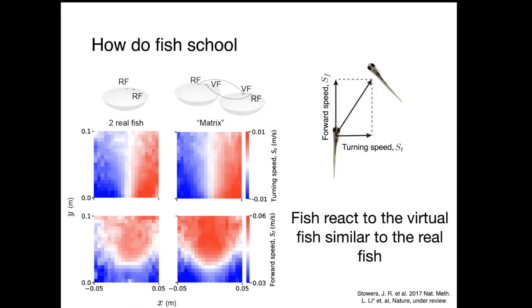Just one question: does the virtual fish create any vorticity, since it's just an image? It can't. Then the effect of the vorticity of the leader is not accounted for. Yes. Okay.